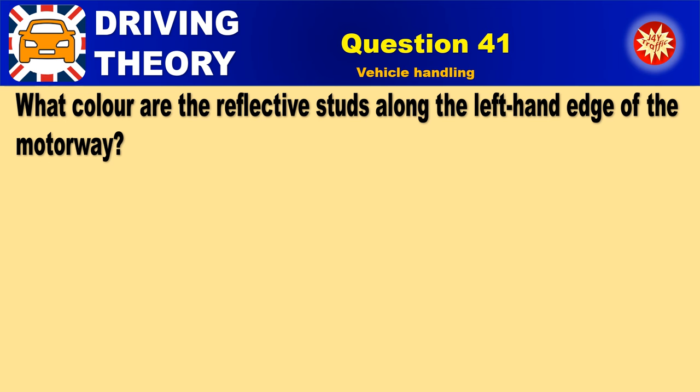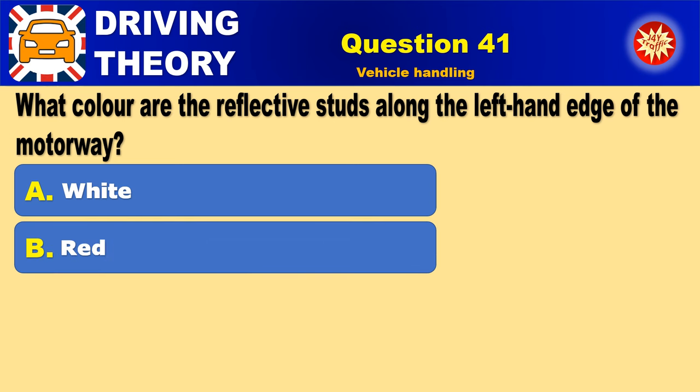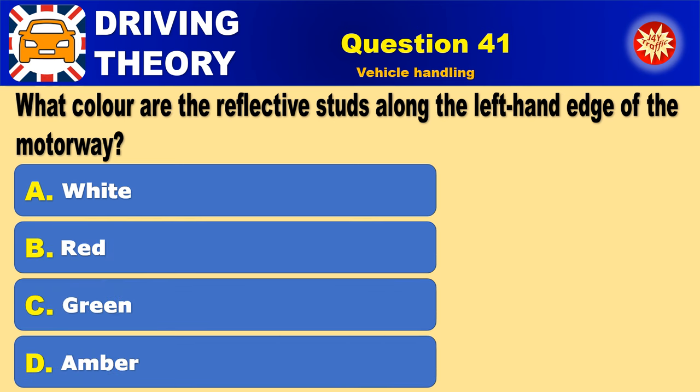What color are the reflective studs along the left-hand edge of the motorway? A. White. B. Red. C. Green. D. Amber.